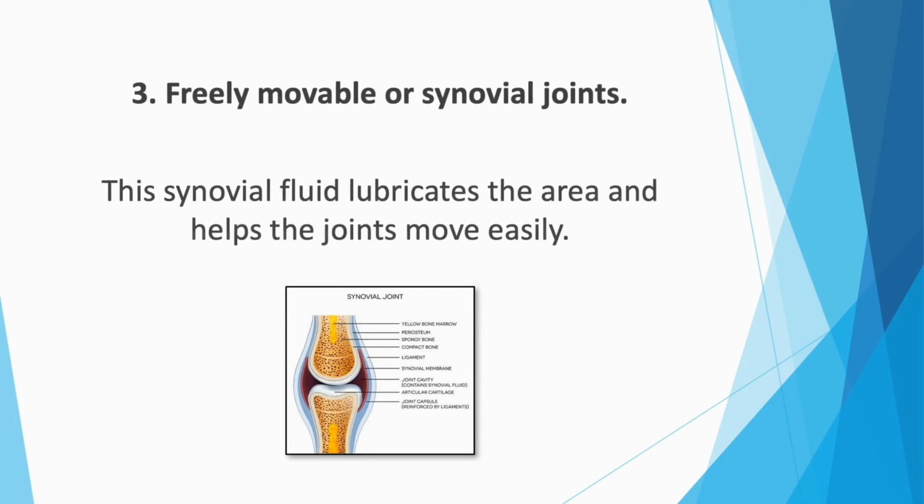3. Freely movable or synovial joints. This third type is the most abundantly found in the body.